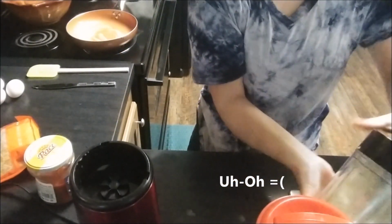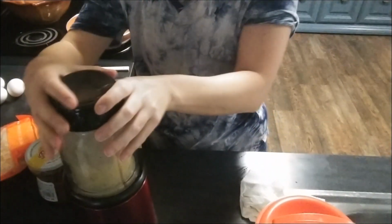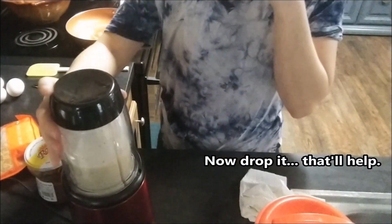At this point, my blender had broken, but I didn't realize it at the time. The rubber seal had come off on the inside, and here I am, not realizing I'm blending up a whole bunch of rubber with my bananas.